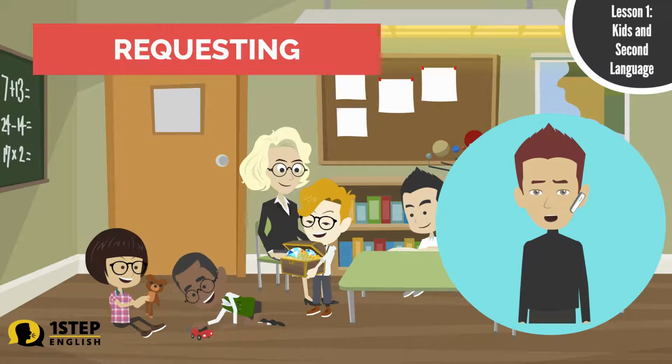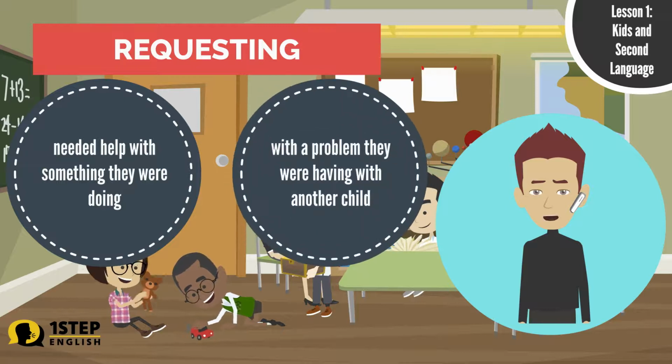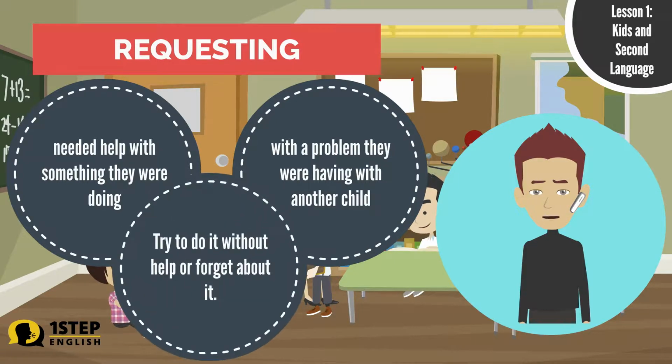Requesting. There were many times when the second language learning children needed help with something they were doing, or with a problem they were having with another child. Note that it is up to the adult in the situation to know what it is that is being requested, because the amount of information that is being provided by the second language learning child is extremely minimal. If the kind of help that a second language learning child needs is not available, the child has only two choices: try to do it without help, or forget about it.